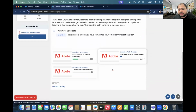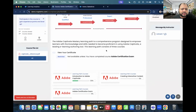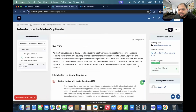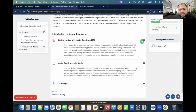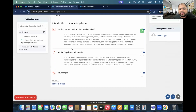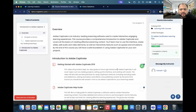Now we talked about creating personalized paths. This over here is very specific to a product. And I'm going to jump into one example over here just to show what this could look like. So over here, I'm looking at a course that has a video lesson on how to get started with that particular product, along with a help guide as well. And lastly, a quiz to assess the knowledge of this customer.